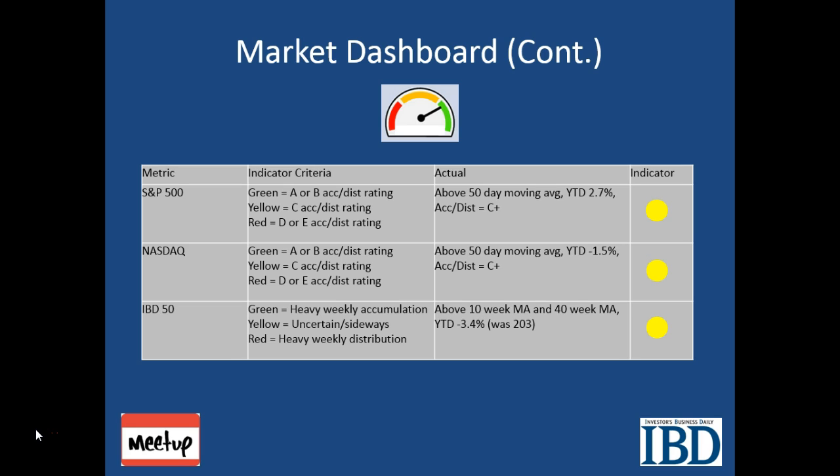The IBD 50 is basically a composite chart of all the IBD 50 stocks at any given time. This index just crossed above the 10-week and the 40-week moving average last week. It's still slightly down for the year, and it's underperforming the NASDAQ and the S&P 500. So I'm giving this a yellow since it was just red. It's going to have to get into positive territory for the year, give a few more weeks above the major moving averages, and probably a week of heavy volume accumulation.